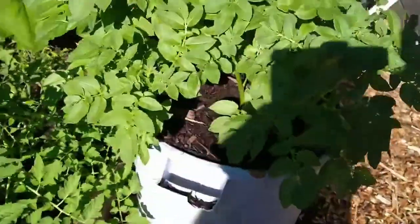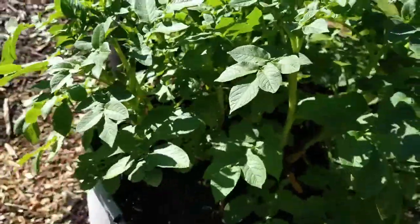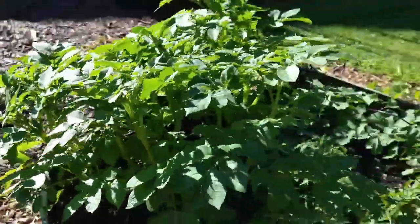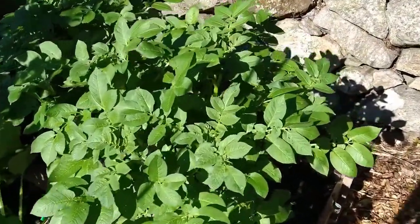This is, I don't know if it's an Idaho potato, but it was one that we had in the house, and I stuck it in the trash can. And that's doing really nicely, as are these potatoes. Sorry about the noise.